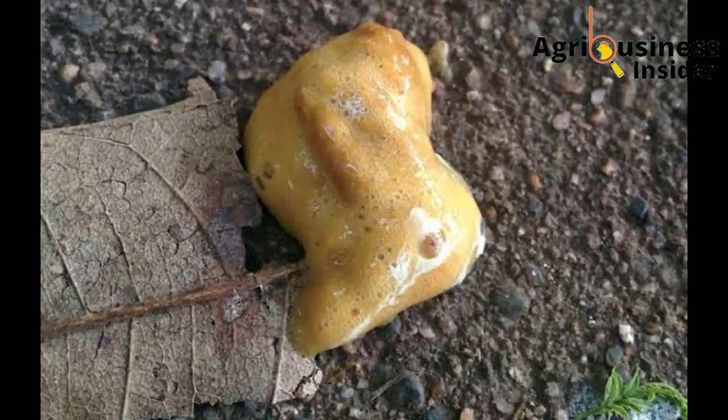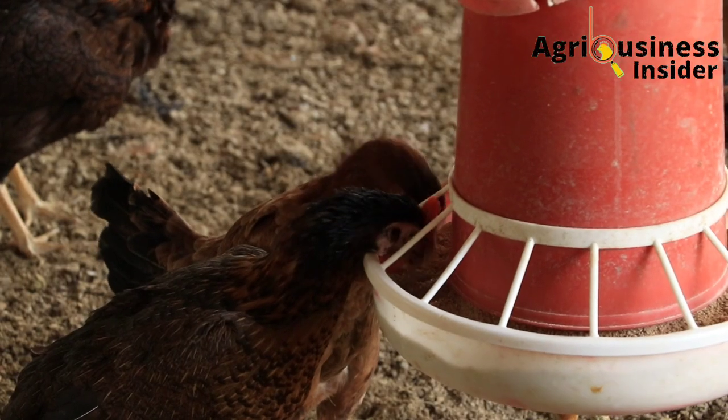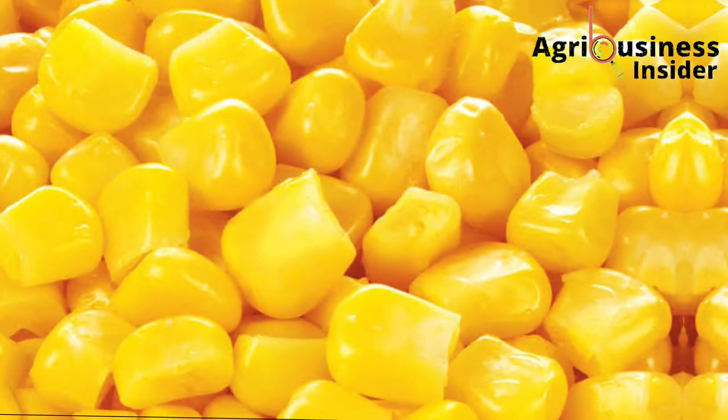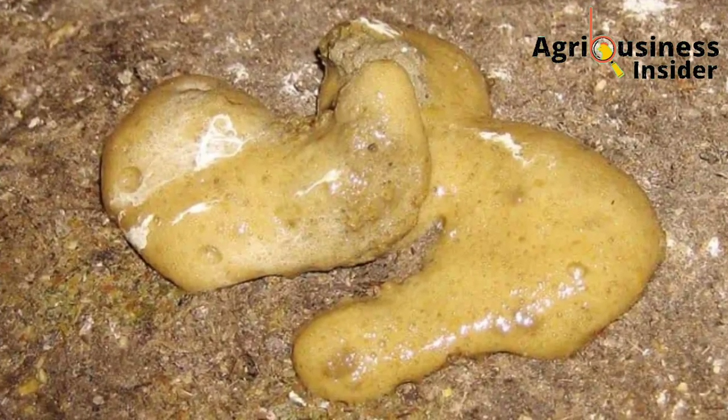The second color is the yellow and foamy poop. The yellow and foamy poop color in the chicken poop can be due to, number one, the diet. When you feed your chickens a lot of corn that is usually yellowish in color, then this color will reflect in the chicken poop.